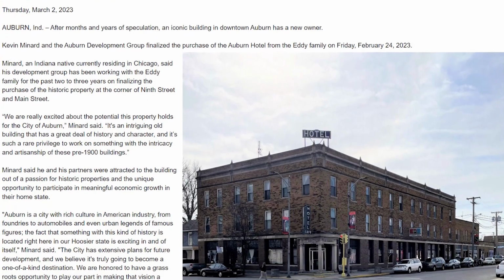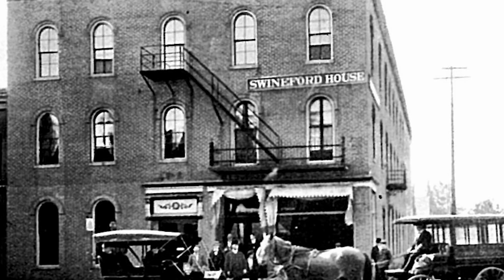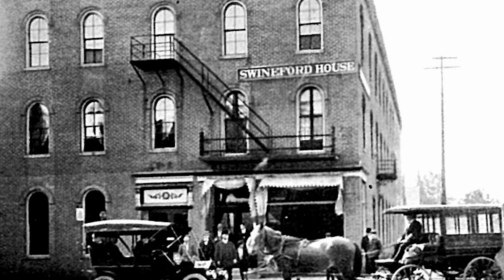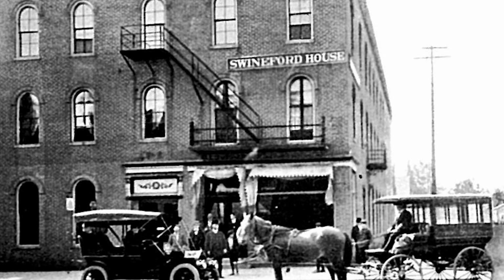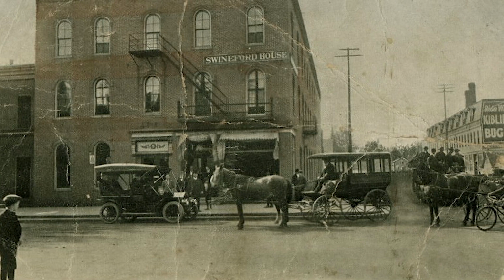Today we've got Thomas, who's done a load of the research into this. The Auburn Hotel, of course, just having changed hands, right? Yes, correct. As of, I believe, February this year, it's changed hands. But it hasn't always been known as the Auburn Hotel. Correct. It started out as the Swineford House back in the 1870s, built in its current location, southwest corner of South Main and 9th Street.